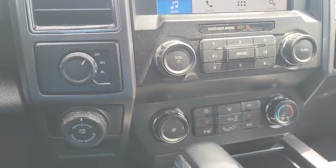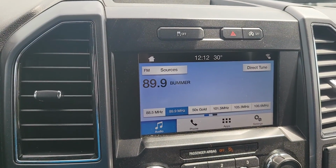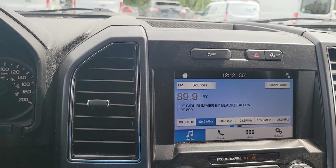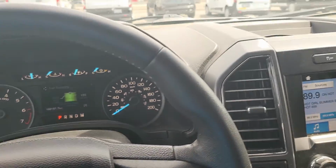Got heated seats. It's got your pro backup trailer here, four high, four low, no navigation, but it does have Sync 3, so you can plug in Apple CarPlay, Android Auto, and use Waze or your Google Maps. So I'm just trying to think, no sunroof, real quick. Here's how you open the back window.